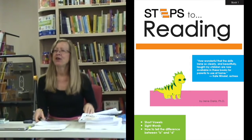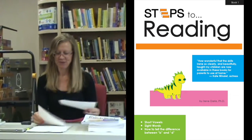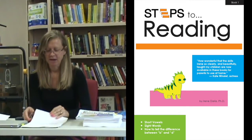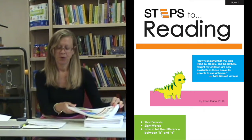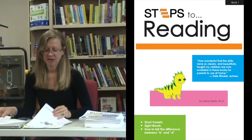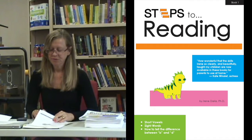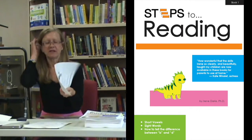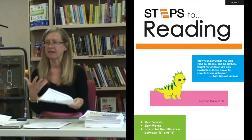Okay, so now they know the sound that short A makes. And you can move on to teaching words that have short A in them. So what we do basically, you can take a look at the handouts that I gave you. These are Xeroxes from the workbook, but I'm just using this as an example of what systematic phonics looks like.